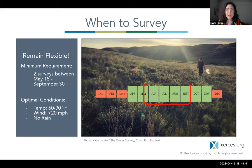Low winds, less than 20 miles per hour, and then also no rain. Bumblebees won't be active when it rains, so it's not a very useful time to go out. So pollinators are nice. I've enjoyed being a pollinator biologist because they like to be out when I like to be out. So that's helpful.